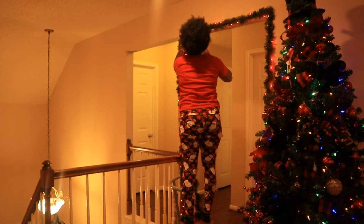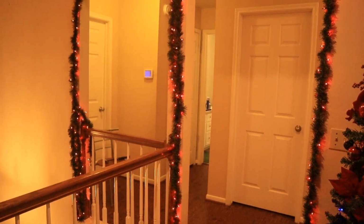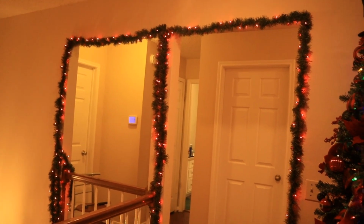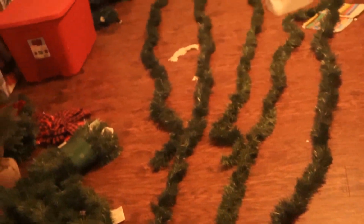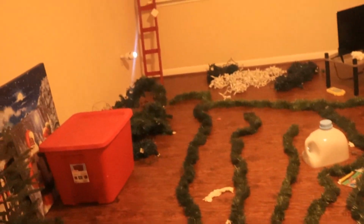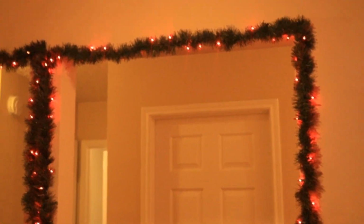So I am not decorating upstairs in the kids' playroom because, y'all, I done run out of decor. All the decor I have left is for my kitchen and my bedroom. You know, I don't have nothing else. So I'm just showing you an overview of everything that I have that I'm gonna be using to decorate.